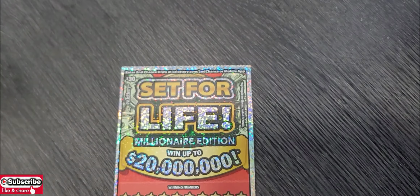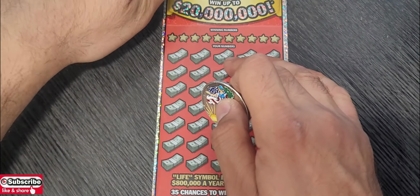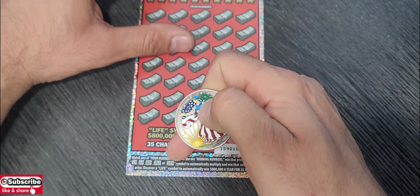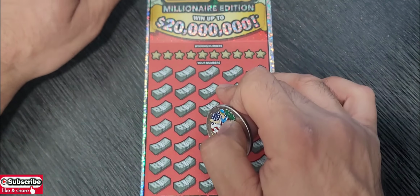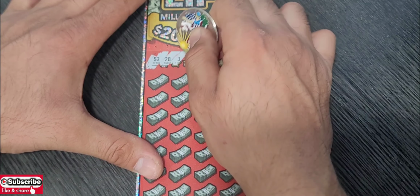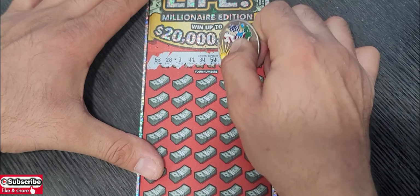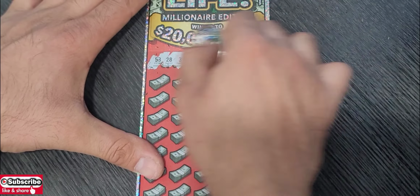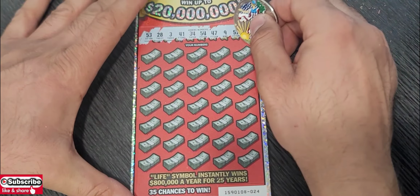Jump to the second one, Set for Life, also ticket number 24. On this ticket, we have a doubler, 5x, 10x, 20x, 50x, and life to win $800 a year for 25 years. That will be dope. Winning numbers: 53, 28, single 3, 41, 34, 54, 47, single 9, 57, and 55. Come on, let's make it again, 10x and one single match. Let's go.